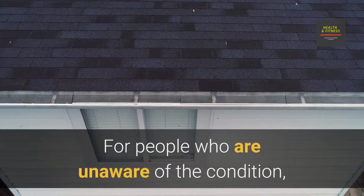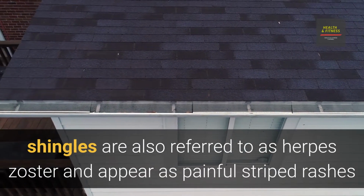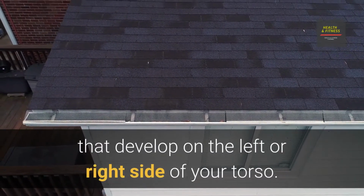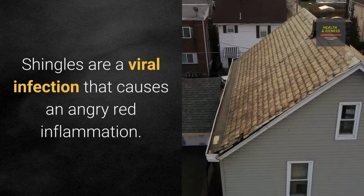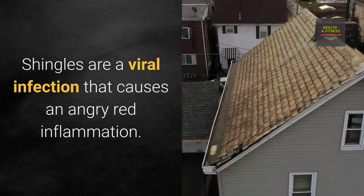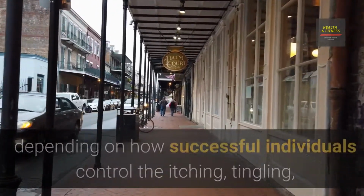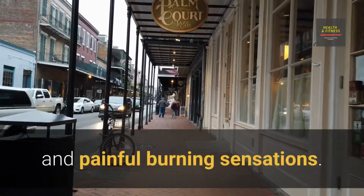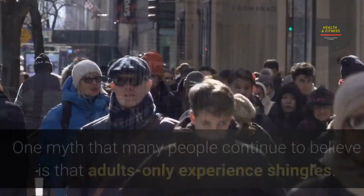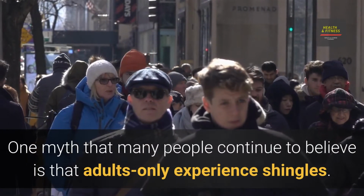For people who are unaware of the condition, shingles are also referred to as herpes-zoster and appear as painful striped rashes that develop on the left or right side of your torso. Shingles are a viral infection that causes an angry red inflammation. It can take anywhere between 2 to 4 weeks to heal, depending on how successful individuals control the itching, tingling, and painful burning sensations.